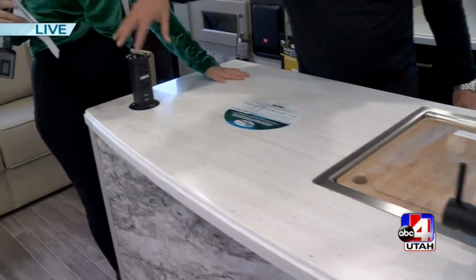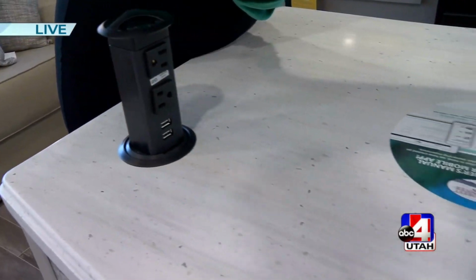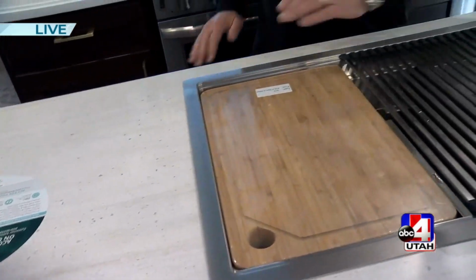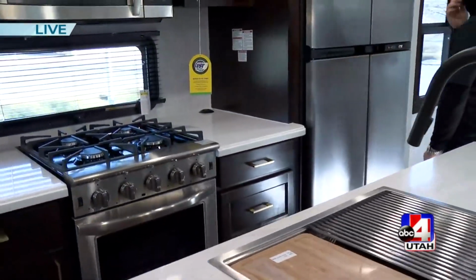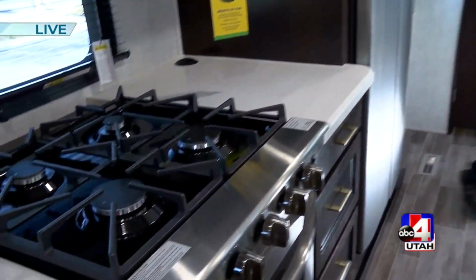These pop up to give you a charging station. You know, cutting boards, your full sink, farm-style sink, residential sprayer, residential appliances, the very largest gas electric refrigerator you can get. Great big pantry, which is really nice. Oh my gosh, you have a pantry in here too.